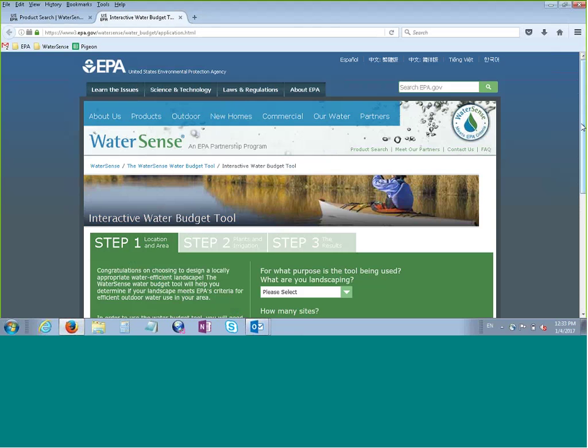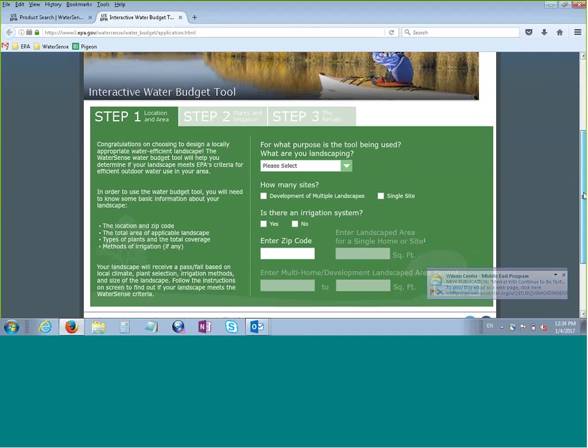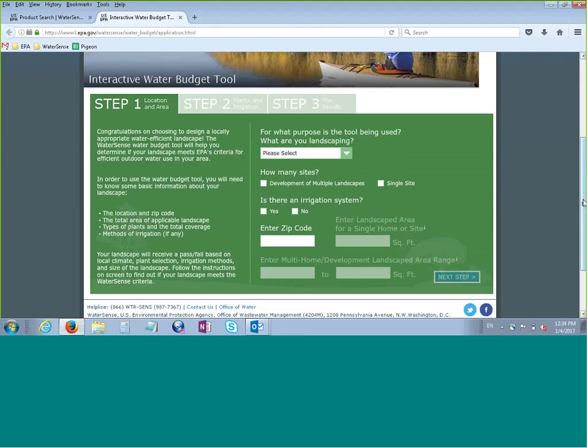All right, so the water tool, for those of you who do LEED and other certification programs, I'm sure you're over-tooled, but this is yet one more. But it is very simple, and you don't just have to use it for WaterSense. It's up on our website. It's free to use. And it just gives you an idea of the type of landscape that you're considering to use and how much water will be needed for it. And it essentially gives you a pass or fail.